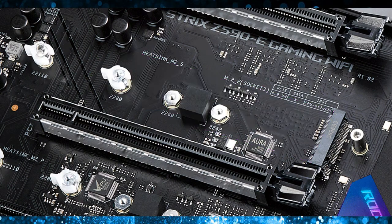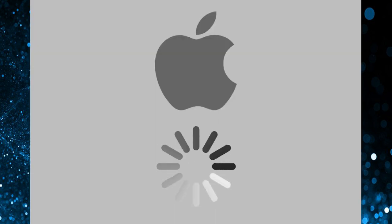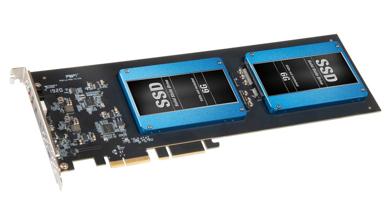SSDs used to have more limited storage capacity versus traditional HDDs, but these days you can find SSDs, and HDDs for that matter, in almost any size you need. SSDs are often used on high-end machines or as secondary storage devices inside consumer PCs.